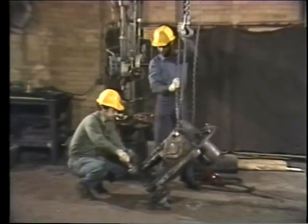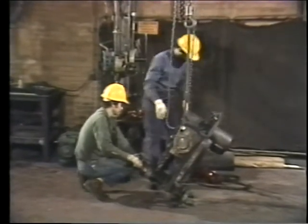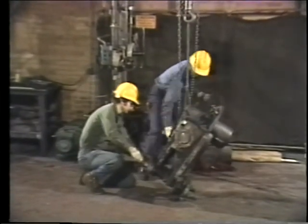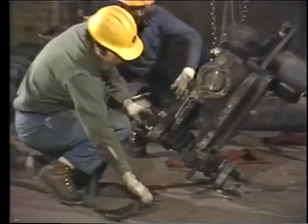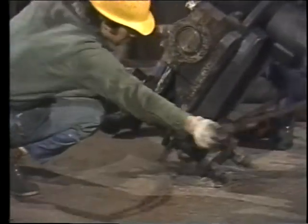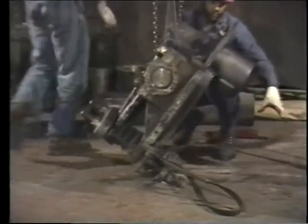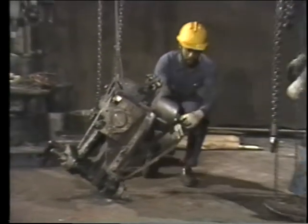Fragile components would need special protection underneath. The load's raised until it's slightly off the floor. Then another sling is attached to the other side of the load. This time they're using an endless sling to make a basket hitch. Both end loops of the sling are attached to the load hook of hoist number 2.